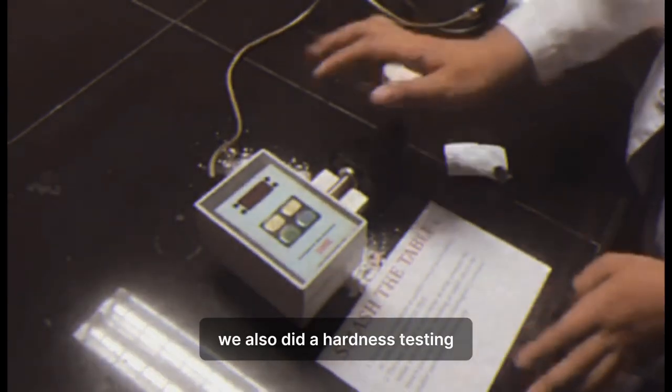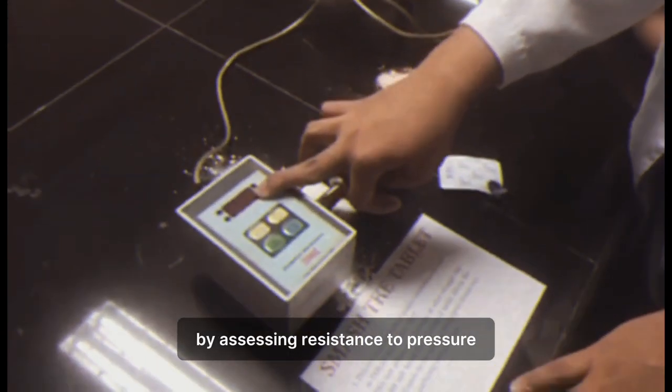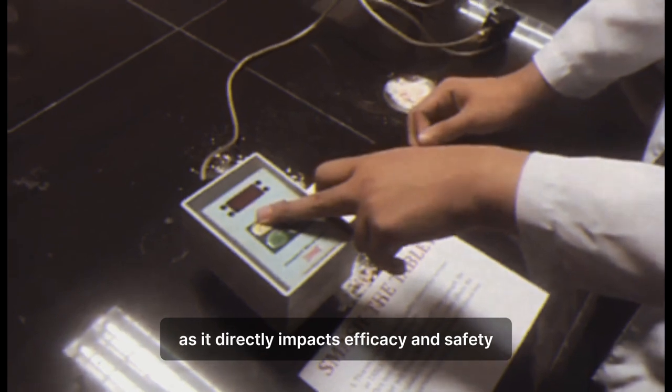We also did a hardness testing, which evaluates tablet strength by assessing resistance to pressure. This test is crucial for ensuring product quality as it directly impacts efficacy and safety.